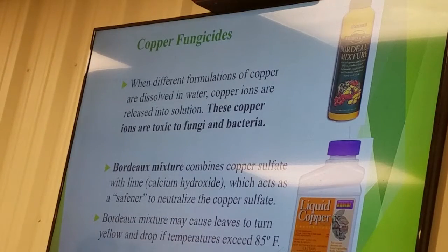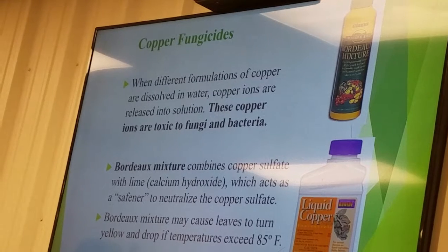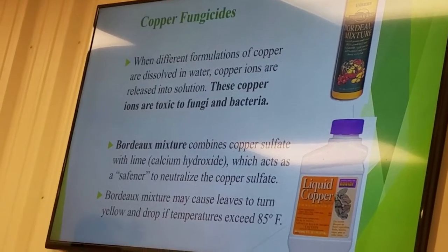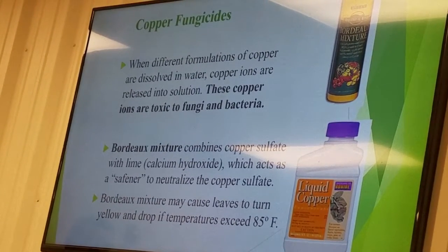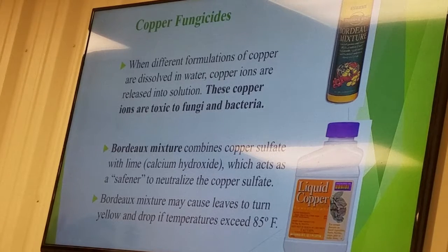Copper fungicides. Copper ions have efficacy against both bacteria and against fungi, so they can work against bacterial disease as well as fungal disease. There's a product called Bordeaux mixture that combines copper sulfate and lime, which is calcium hydroxide. Now, you've got to pay attention to temperature cautions on copper products. If it's above 85 degrees, you're probably going to cause some damage to the plants.